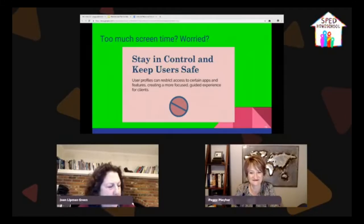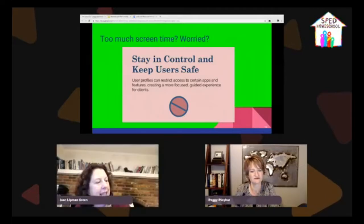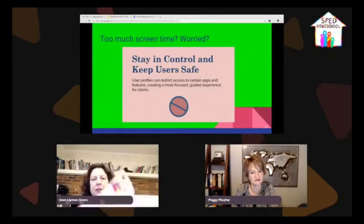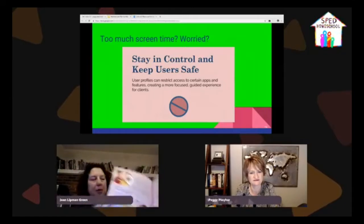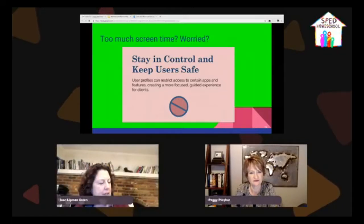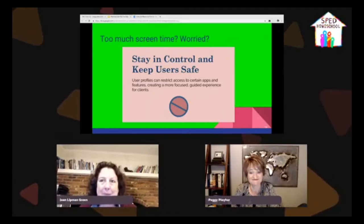And then there are a lot of good books. I've been reading this whole series. There's a series here by Julia Cook that's like the technology tale, and I'm so impressed with her books. I have a number of students, and they're like picture books. Yeah, it's really nice to use with older students too. But there are a lot of books that just have to do with technology and expectations. I like those books. But just definitely being really upfront and coming up with some rules and sticking to your guns about them.